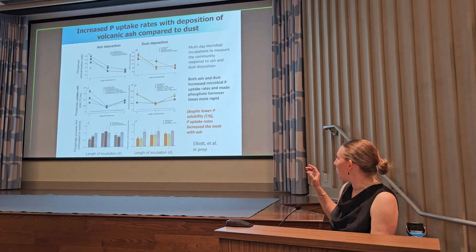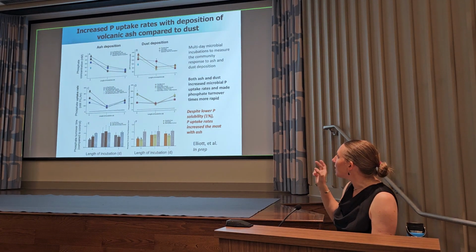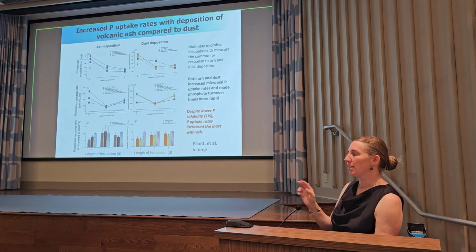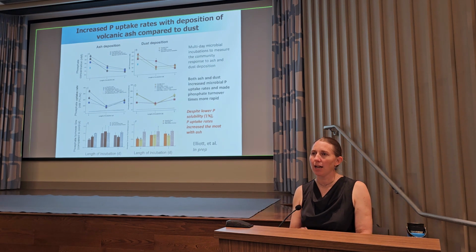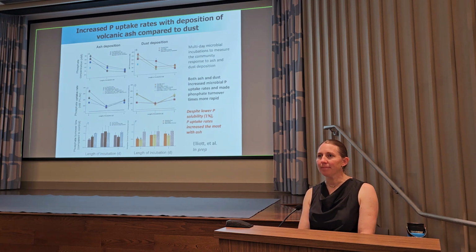So another part of what I was doing on selected pieces of the story, she was looking at the iron chemistry, like iron 2 versus iron 3, which also defines its solubility and activity for microbes. And then what we would want to do next is look at the trace metal chemistry of the ash and dust and biomass burning. Thanks.